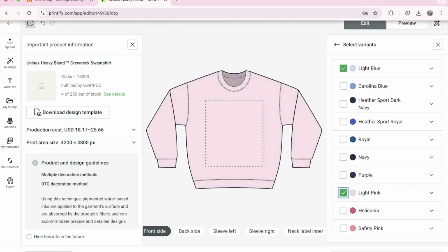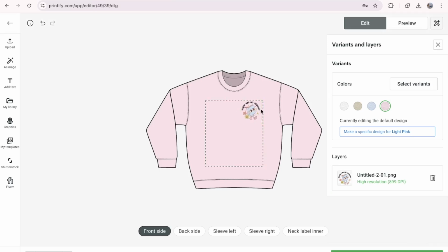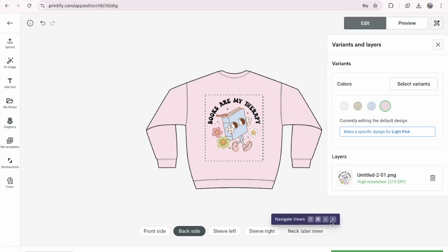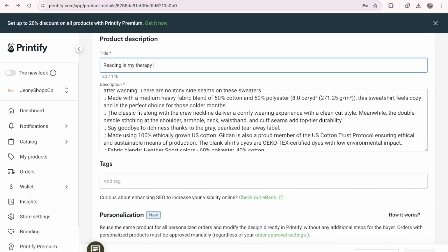I'm going to select the same variants, so I have white, sand, light blue, and light pink. Now this design, I'm actually making a pocket design and a back of the sweatshirt design. So I'm going to put my little pocket guy there. And then we are going to go down here and click backside, and I'm going to add my design to the back. Then I'm going to click save product. I'm going to fix the rest of the listing once I get onto my Etsy shop.